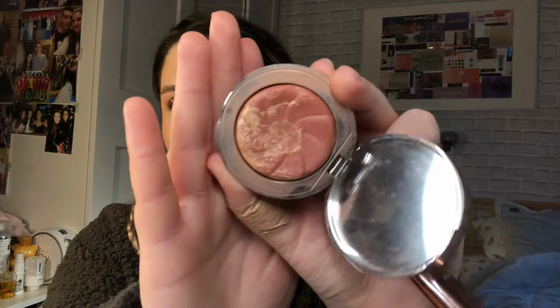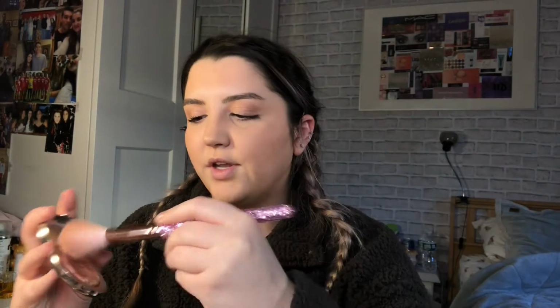Where I would put blush, I like to take a little bit of a more glowy blush. In this case I'm taking the Ciate Date Night blush. This is one of their shimmery ones that have the highlight running through it, and I'm going to take that on my blush brush and then just tap that on my cheeks.